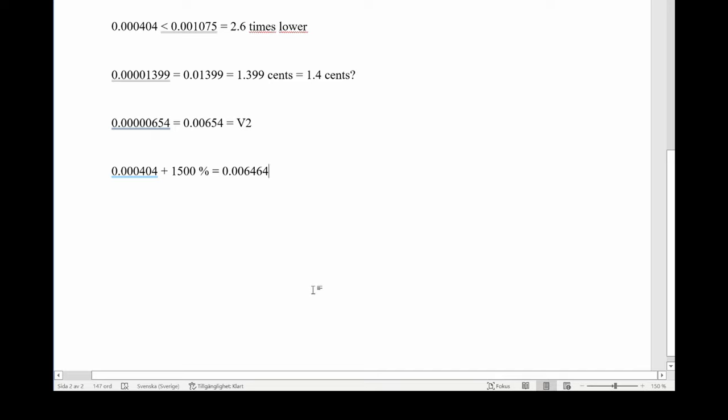Now let's play with the April 29, 2021 numbers. You remember what it was? Okay, I will show you. How much would the Safemoon price need to gain to be equal or beat that price? So we had, let's say, 1.4 cents, right?